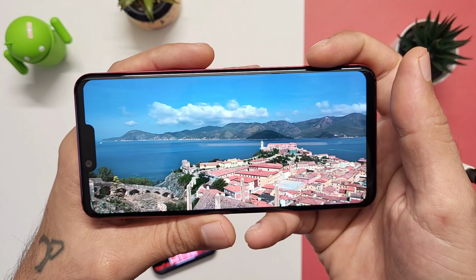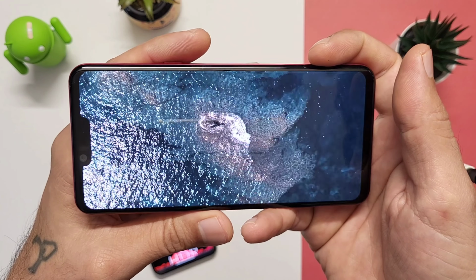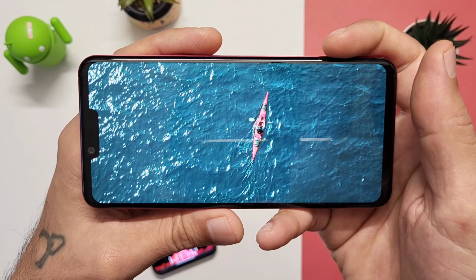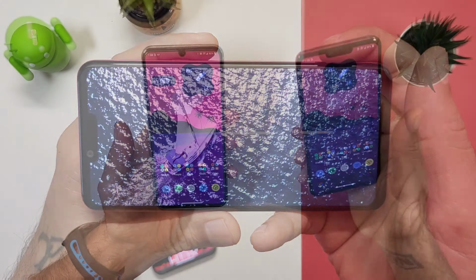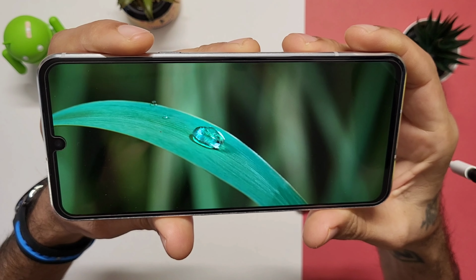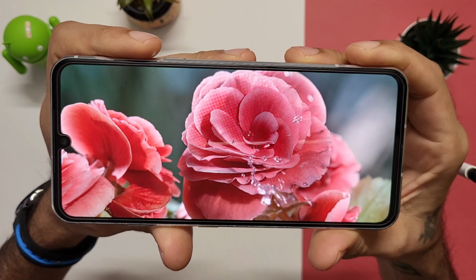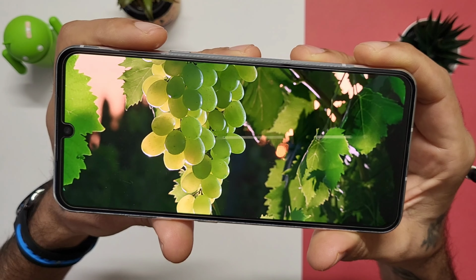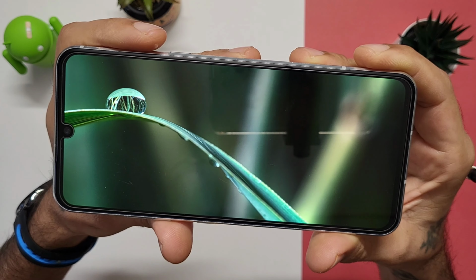You do have an always on display as well, and it does have 564 pixels per inch, guys. That is a fantastic display and resolution on the LG G8. Going on over to the V60, 6.9 inches POLED HDR10 plus, and it is a 1080 by 2460 with 395 pixels per inch, again covered in Corning Gorilla Glass 5, and you get an always on display over here as well.